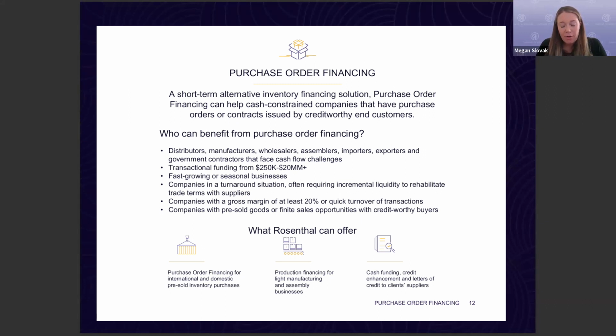There are a few different methods for PO financing and how we fund, and Jennifer's going to jump into that in a bit. Historically, most people know PO financing for apparel and accessories. What we're finding over the years is the industry base has really expanded. We have many clients in the food and beverage space, health and wellness, cosmetics, industrial products. As I mentioned before, government contracts for specific products that the U.S. Army or U.S. Navy or whoever might need.